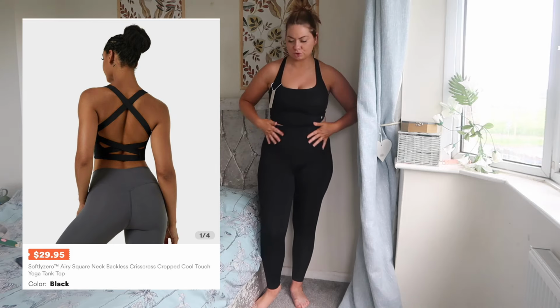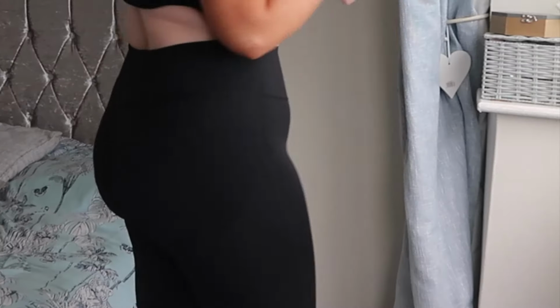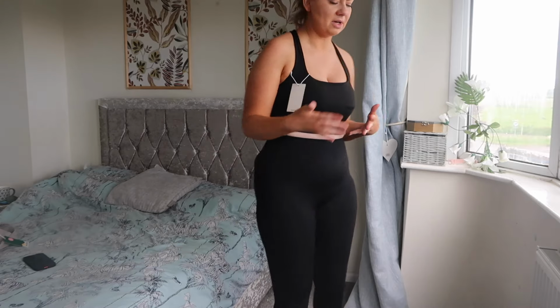These are the UltraSculpt leggings. Okay. It does what it says on the tin. It's giving me butts. I mean, I don't have the most perky butt. It's not comfortable though.